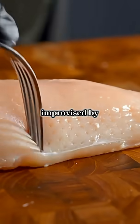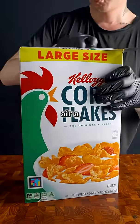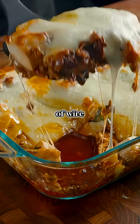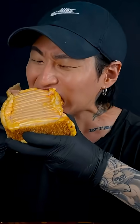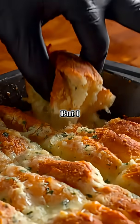We improvised by creating a hybrid structure using our MGB components reinforced with locally sourced timber and abandoned Soviet-era metal from a nearby scrapyard. The locals showed us a technique for binding wood with a combination of wire and local plant fibers that created tension bands. "This violates every principle in the FM 5-277," our warrant officer muttered, reviewing our design. "But I can't see why it won't work."